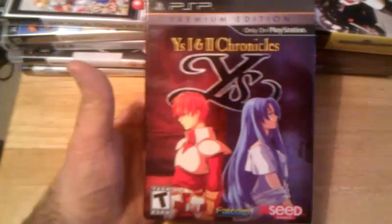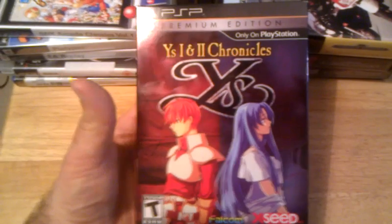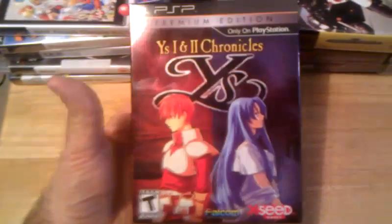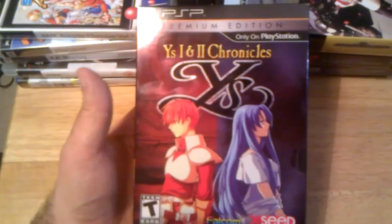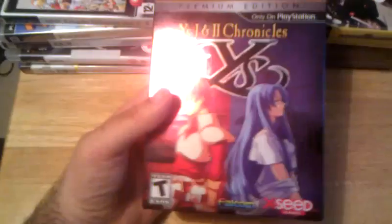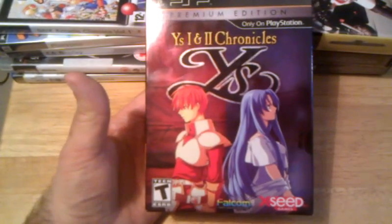I think it's out of print, and when it came out initially, it was going for anywhere between £30 to £35. Now it's shot up to £50 at least, brand new. So I got this used, picked it up on Amazon, and I got it for £24.